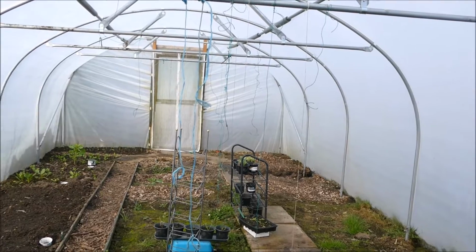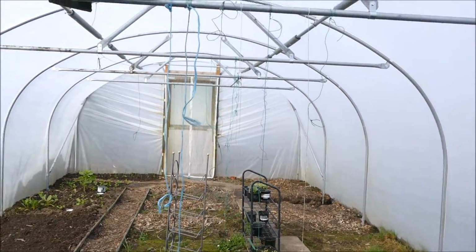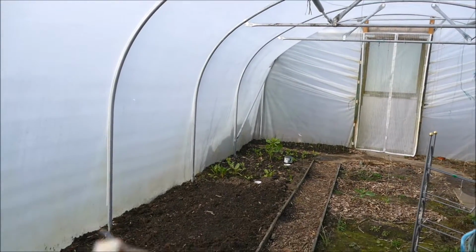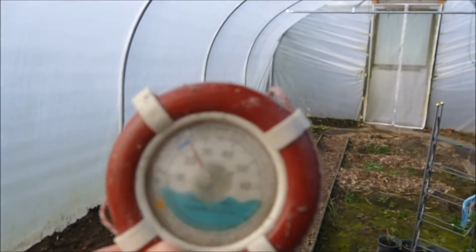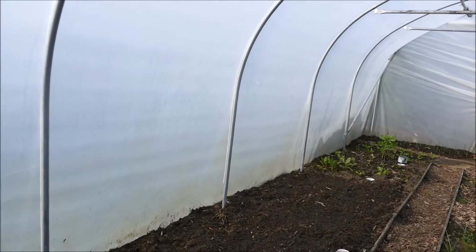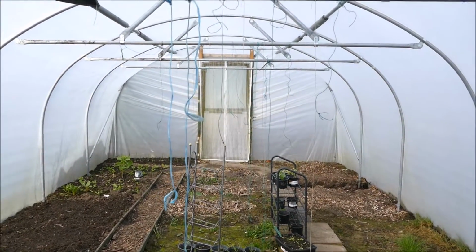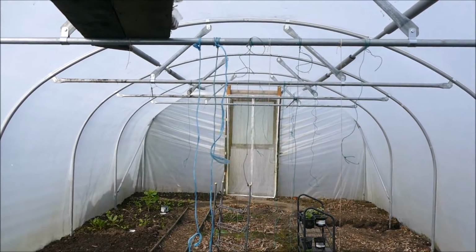But what I'm finding is they're still getting quite low temperatures. So during the day it's getting quite hot. At the moment it's not particularly sunny, but it's still getting nice and warm. You see it's about 25 degrees in here at the moment, which is a decent growing temperature. But at night time it still gets down to about 5 degrees. The outside temperature will be probably about 0, but the inside will get down to about 5, which is too cold for a lot of the tropicals, like the tomatoes that I've got growing on.